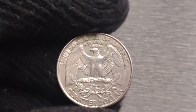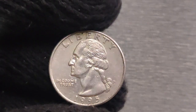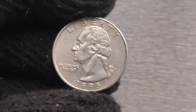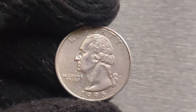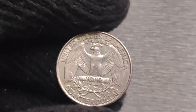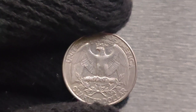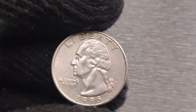Want to know if your 1995 P quarter is a hidden gem? Here's how to identify it. Point 1: Check the mint mark. Look for the P mint mark, indicating it was minted in Philadelphia. Point 2: Inspect for errors. Use a magnifying glass to check for doubling, off-center strikes, or other irregularities. Point 3: Evaluate the condition. A coin in uncirculated, mint state condition is far more valuable than a circulated one. Point 4: Get it graded. Submit your coin to a professional grading service like PCGS or NGC for an official evaluation.